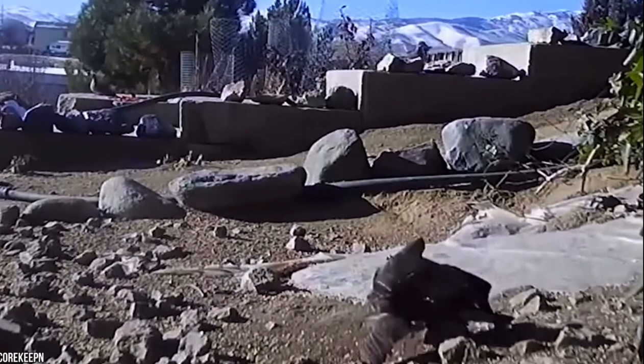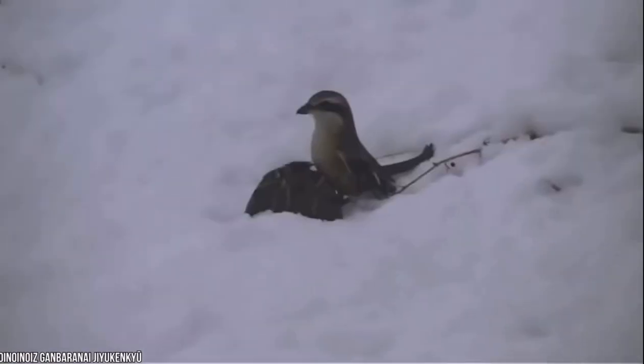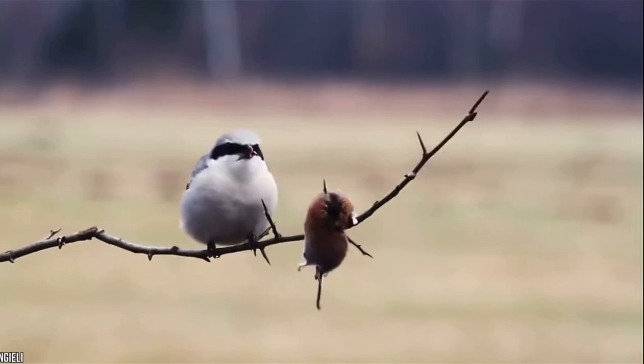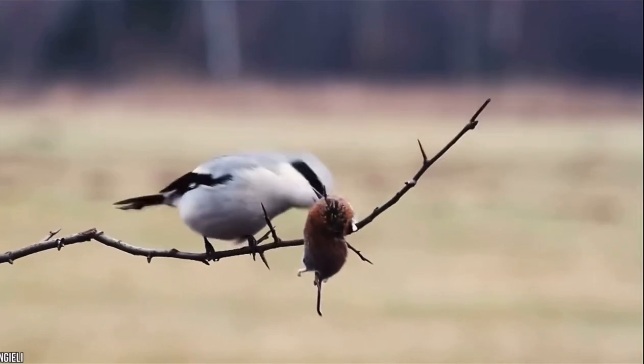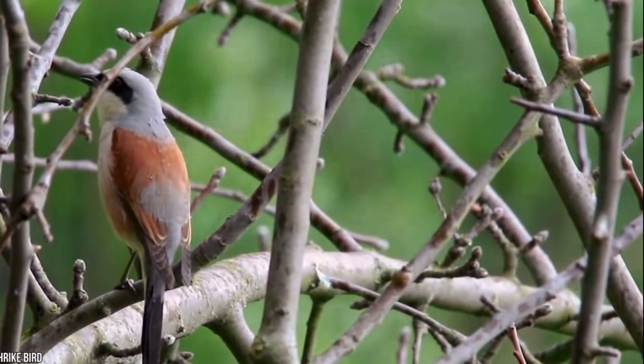Next, this loggerhead shrike attacks a sparrow and begins to eat it as if it is dragging it off. Another sparrow bites the dust as this shrike ends its life in the cold of winter. Finally, this shrike stands on a tree branch, taking small bites out of its dead victim that has been impaled by the deadly bird on a prickly spike. A little heavy metal music with that?